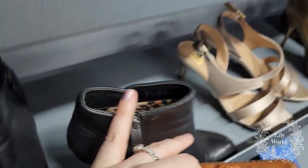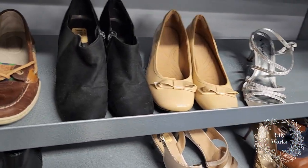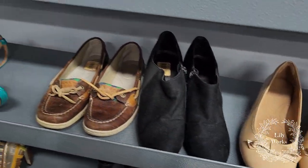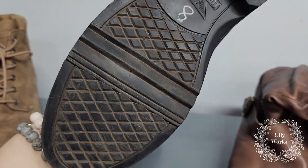Let's see what else. Reba. Naturalizer. Here's some Clark's Indigo patent leather. Yeah, not finding a whole lot.